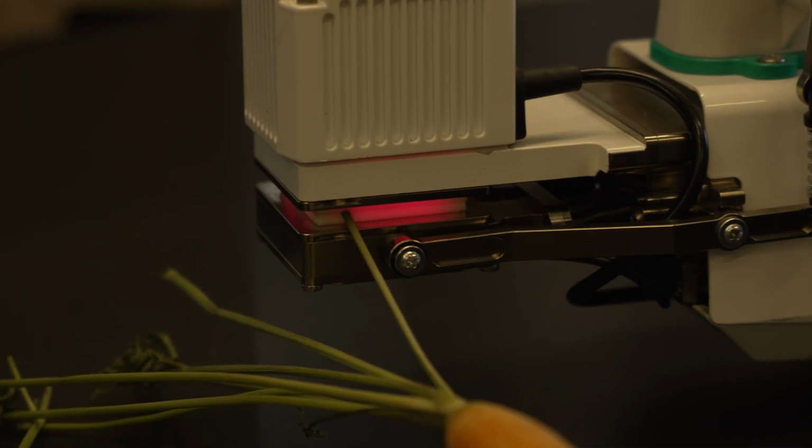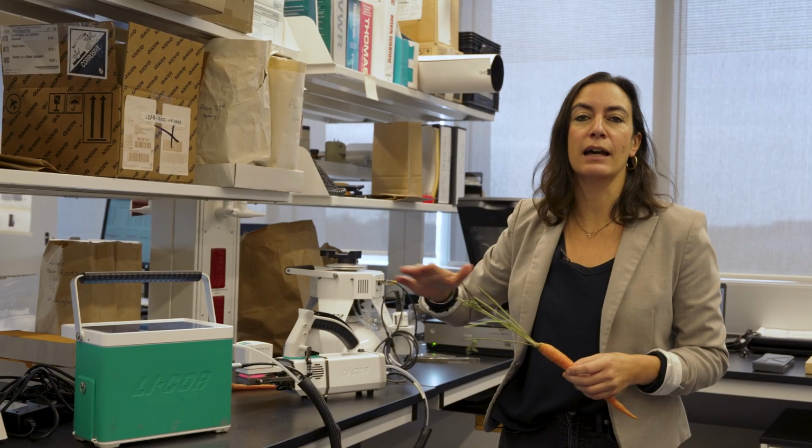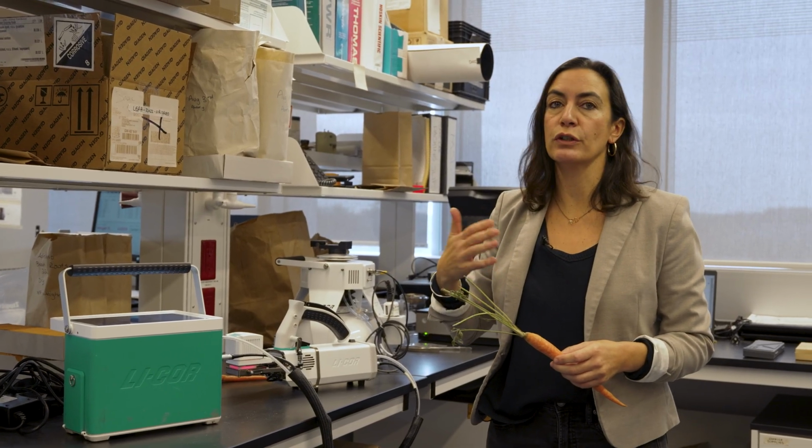One of our main instruments we use is an infrared gas analyzer. This allows us to assess crop photosynthesis in the field. This instrument gives us data on such traits as photosynthesis, water use efficiency, and this really allows us to understand how crops are performing under different environmental conditions.